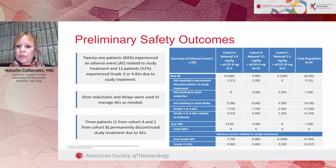dose. And in terms of those adverse events that were thought to be directly related to study participation, those were 84% of the adverse events. Now, no patient died during this study because of adverse events, which is important.